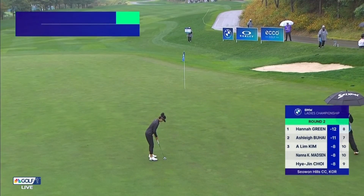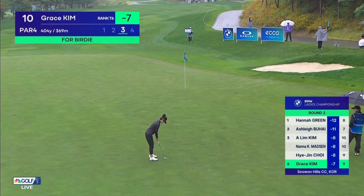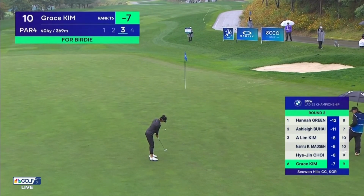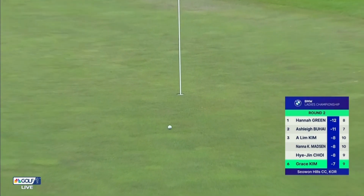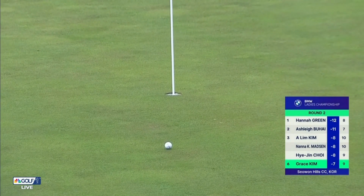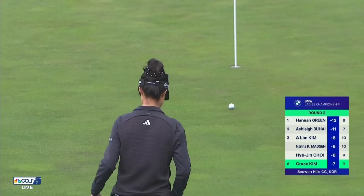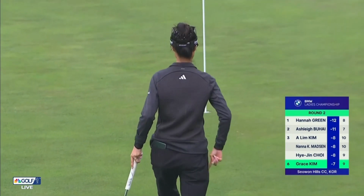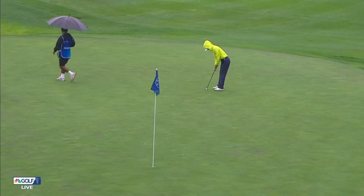Number 10, Grace Kim. 7 under par. Back home in Sydney last week. Coach Khan Pullen. Khan will be up in Japan in a couple of weeks. Just started to see some putts being left short, haven't we? This rain coming. To 17.